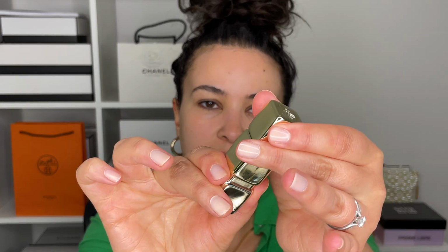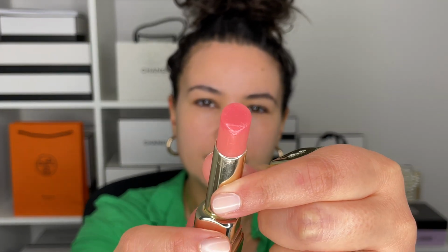So I'm starting off with lip care. This is the Guerlain Kiss Kiss Bee Glow. This is the honey one. This is very much like a nude, natural, your lip but better.